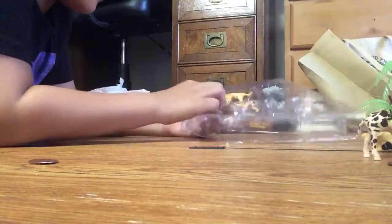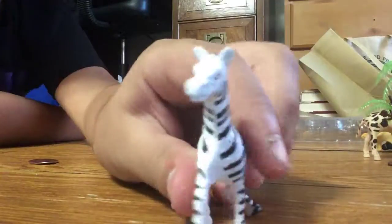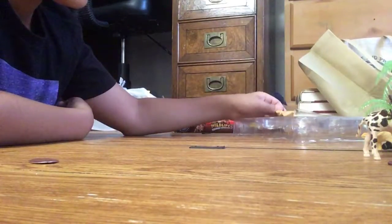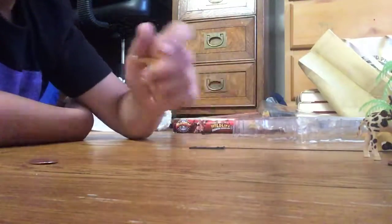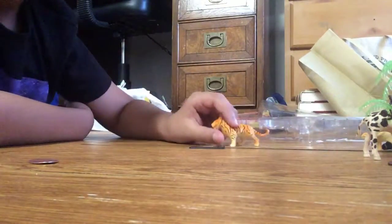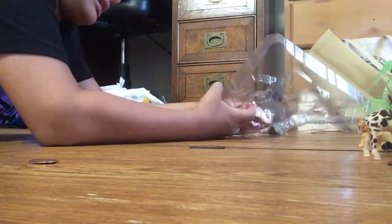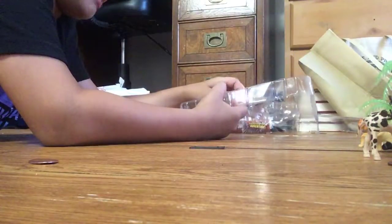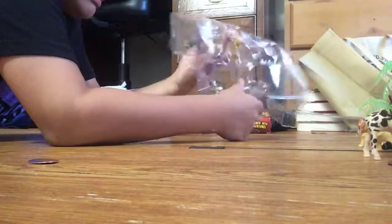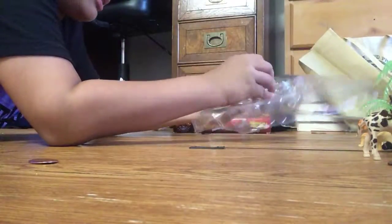And then we have a zebra, which is one of my favorite animals. We have a tiger. I think this is a tiger. Oh wait, oh yeah, I did this. And then this is, I think, a leopard. Yeah, I think this is a leopard.